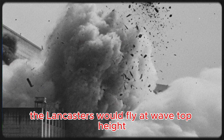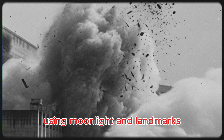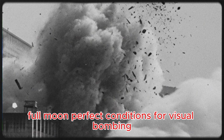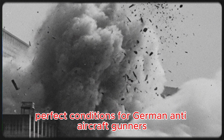The Lancasters would fly at wave-top height across the North Sea, then navigate through the German countryside using moonlight and landmarks, avoiding known anti-aircraft positions. They would arrive at the dams shortly after midnight. Weather forecast: clear skies, full moon, perfect conditions for visual bombing. Also perfect conditions for German anti-aircraft gunners to see them coming.